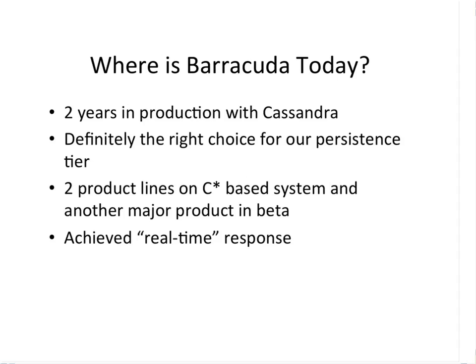And then to summarize where Barracuda is today, we've been in production for 2 years. We store a variety of data of sizes in Cassandra, and it was the right choice. After 2 years, I lost a little hair sometimes, but I still love Cassandra. Frequently I've noticed 2 other teams within our company coming to the decision to use Cassandra, not even talking to me. They'll be like, oh, you use it too, and I talk to them, and it's really awesome. So we've got two product lines 100% on Cassandra, and then Spam Firewall, which is our biggest.